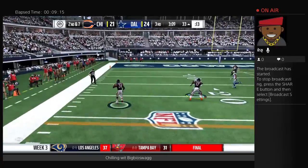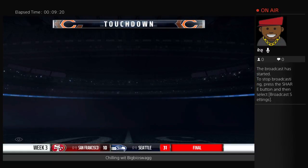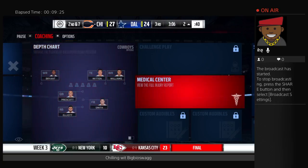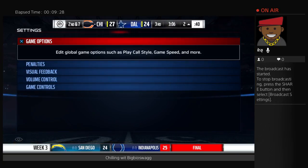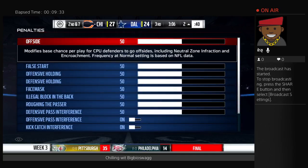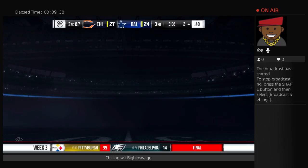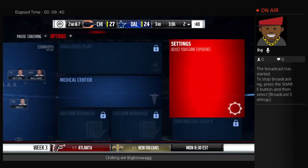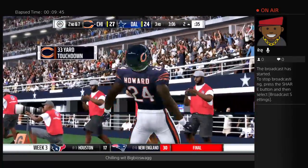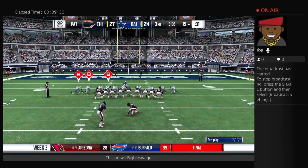Again, it's Howard. And he is in. Touchdown, Chicago. Jordan Howard, his second touchdown on the season. And the Bears have taken the lead.